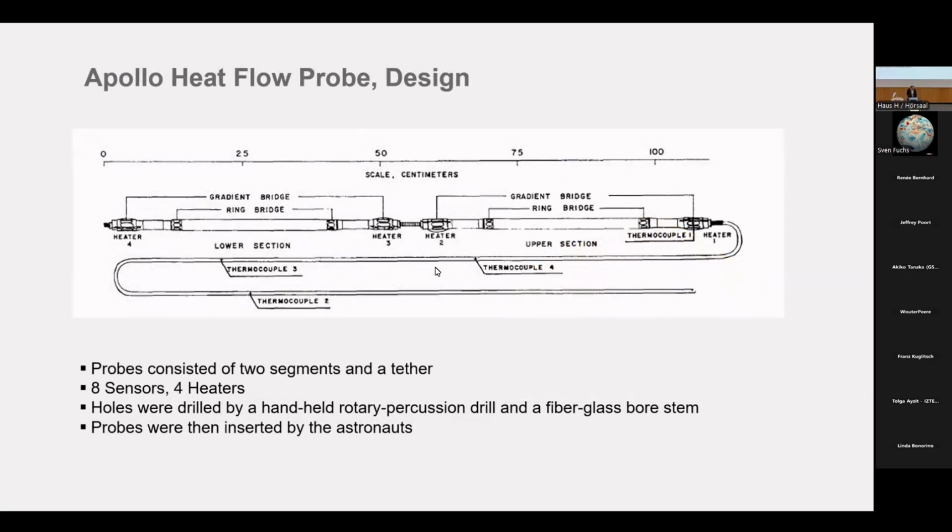This has been done on the moon with that instrument. They had 2 bridges where they could measure the temperature and the temperature gradient for about a meter, and then a few more thermocouples as you go to the surface. The holes where these sensors were put in were drilled by the astronauts with a rotary percussion drill.